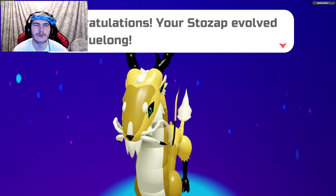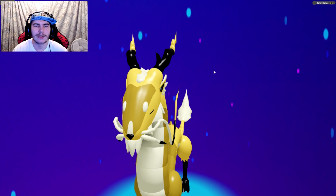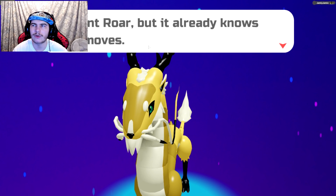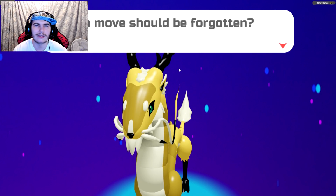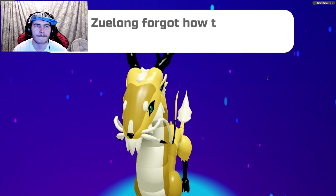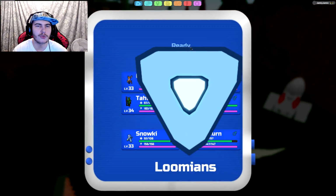Anyway, congratulations, your Stozap evolved into Oolong. So there we are. Also, it's a Chinese dragon. Oolong is trying to learn the move Ancient Roar, but it already knows 4 moves. Should Oolong forget a move in order to learn it? Yes. Let's get rid of Swipe. Swipe sounds like a great move to get rid of. Forgot how to use Swipe and learned Ancient Roar. Nice. Anyway, really quickly, let's go check out this bad boy.